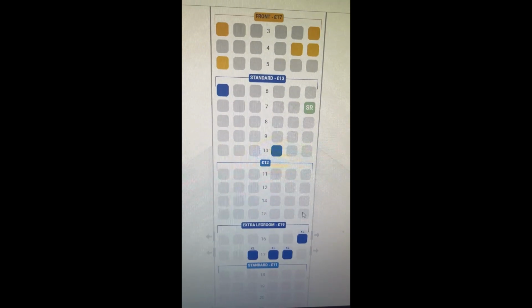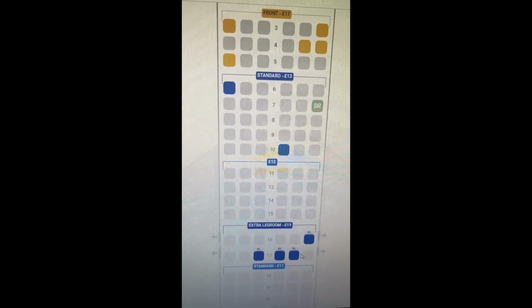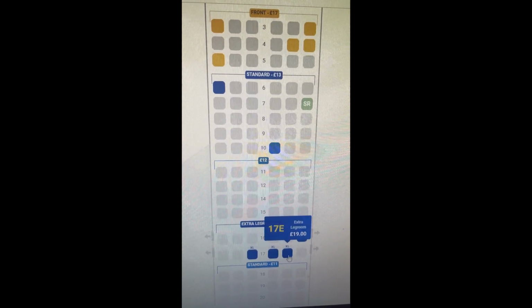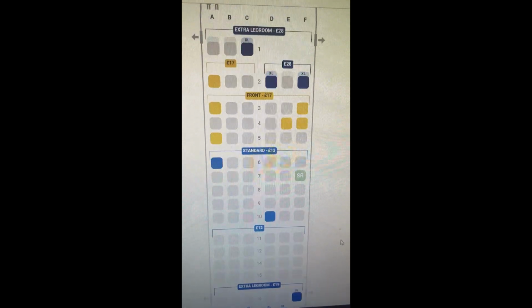Yeah, so a lot of the time when this has happened, I have actually managed to get these XL legroom seats. Sometimes in the middle, but with a benefit. But yeah, there you go.